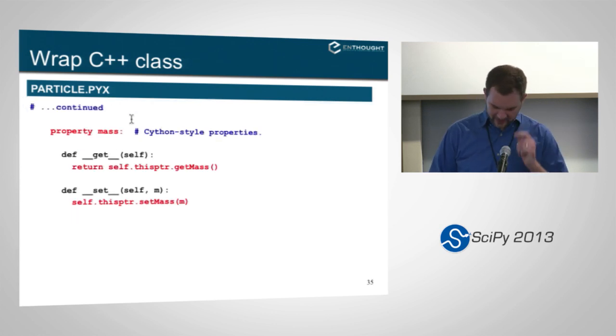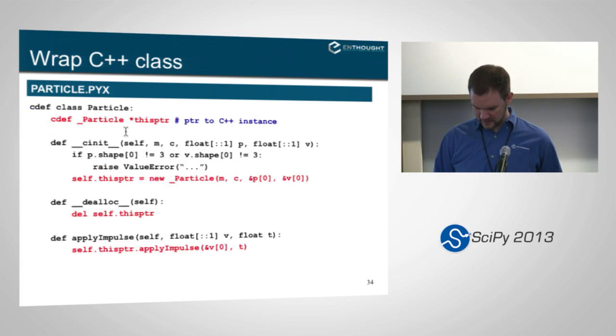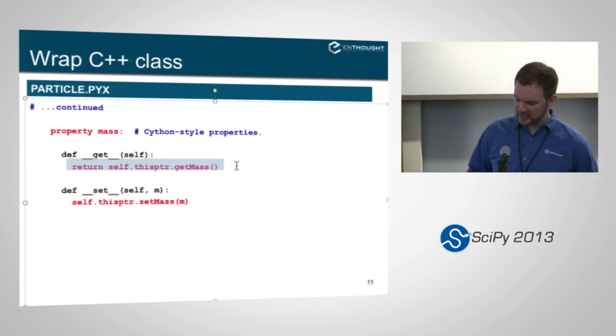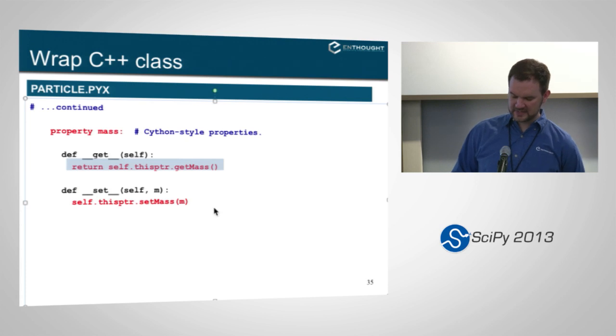All right, one last bit here. Cython supports properties, a little bit different syntax for declaring them, however. Again, this is inside of the body of our cdef class Particle. And we say property mass colon. So the name of this property is mass, and we have a getter and a setter. So we define a __get__ and a __set__, and all that does is pass through to self.thisptr.getMass. And then the set just passes through to self.thisptr.setMass.